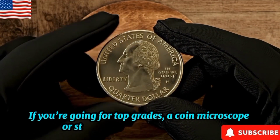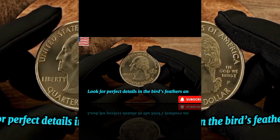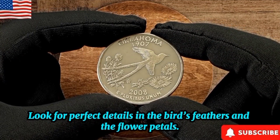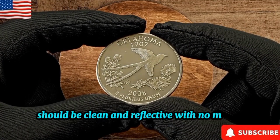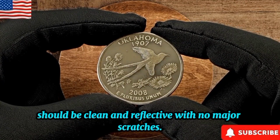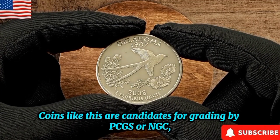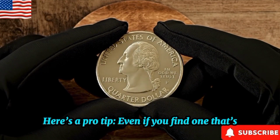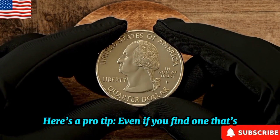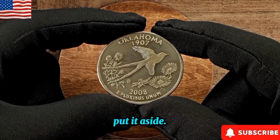If you're going for top grades, a coin microscope or strong loupe is your best friend. Look for perfect details in the bird's feathers and the flower petals. The fields and the flat areas of the coin should be clean and reflective with no major scratches. Coins like this are candidates for grading by PCGS or NGC, which can multiply their value. Here's a pro tip. Even if you find one that's just MS-65 or MS-66, put it aside.